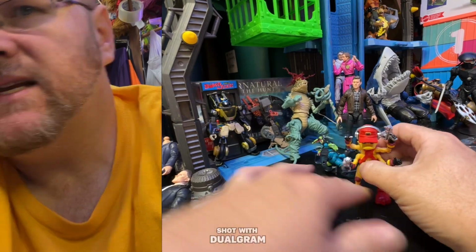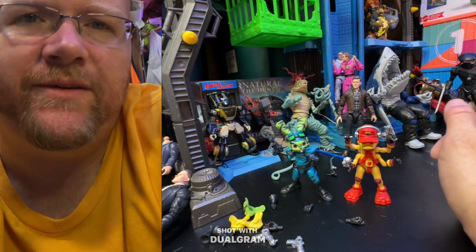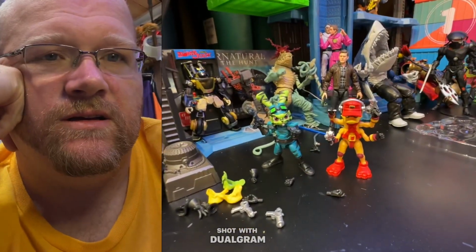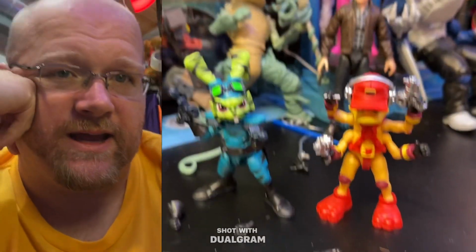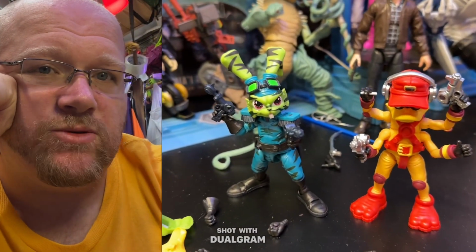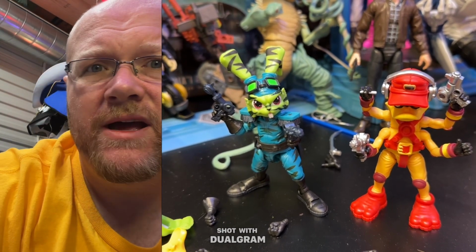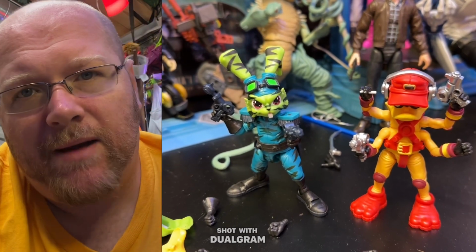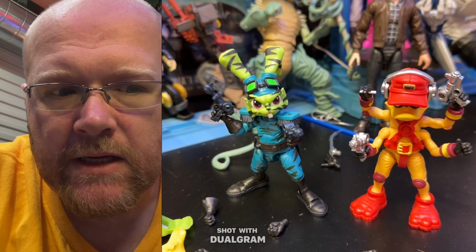So both of these, $6 at Ollie's. Pick this up. Check your Ollie's out, if you're into these at all. There we go. I really like them. And these are ones that have been on my list for probably 2 years, 3 years now? And I've just never been able to afford them because they were $30 a pop. I'm going to have the whole wave for about $30. So that's cool.